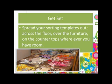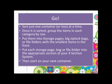Get set. Spread out your sorting templates over furniture, on the countertops, wherever you have room, so that you can start the sort process. And so this is a picture that was actually sent to me a couple of webinars ago, and you can tell obviously that this is somebody's rainbow section in full. So you can see it doesn't matter what it is, buttons, brads, bling, eyelets, whatever, ribbons, flowers, they're all grouped in there by color.